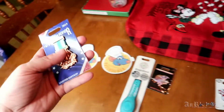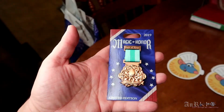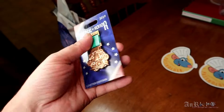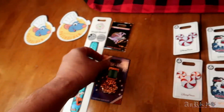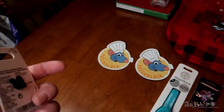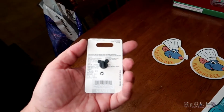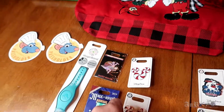$15.99 for that one, and that's my dog in the background if you hear her. And then we got the Magic of Honor, which is the 20,000 Leagues Under the Sea, which I thought was really cool. And that one would be $17.99. And then we got two of these. It's really sparkly under that light. This is silver. I think these were $7.99 with our discount. And we got two of those.